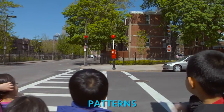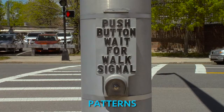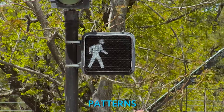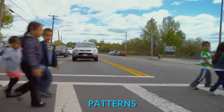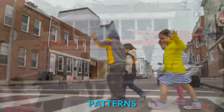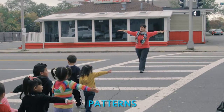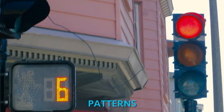You know, there are patterns in traffic lights, and traffic lights are actually really important to these children because they live in a city where they walk around and pedestrian safety is very important. Traffic lights always have the same pattern. It's green, and then the light is yellow, and then the light is red.